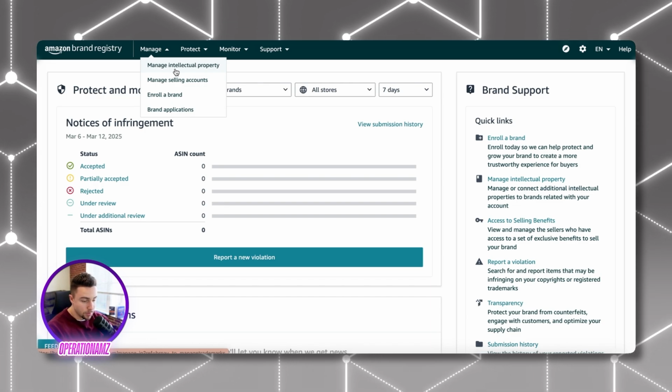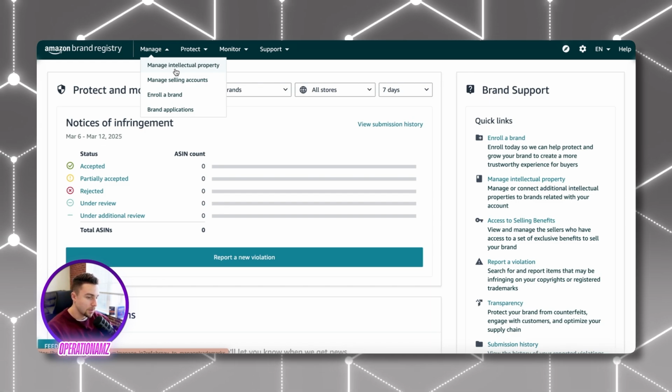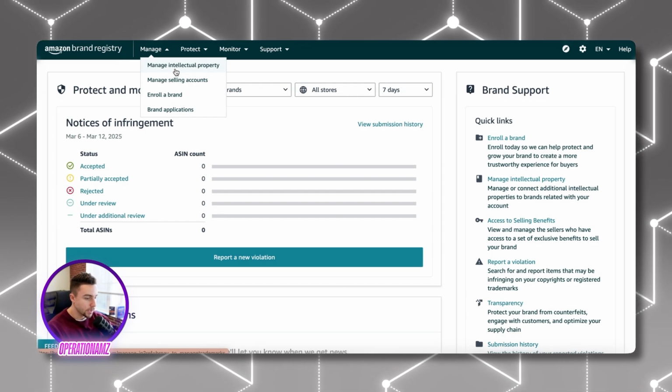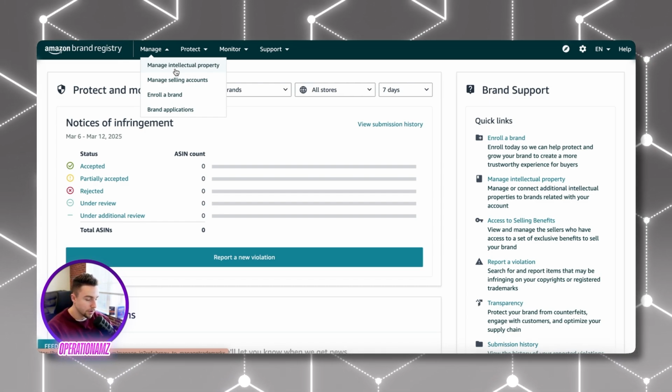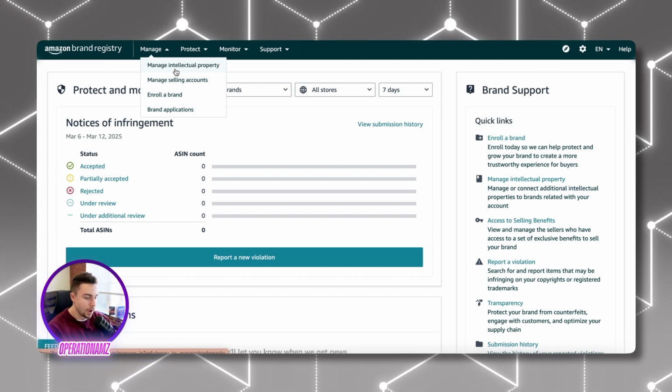Now, if your trademark is fully approved by the USPTO, then you are totally good to apply for Amazon Brand Registry. And at that point, as long as your trademark is approved and you have that valid registration number or serial number, Amazon will likely approve your Brand Registry within about 48 hours or so.